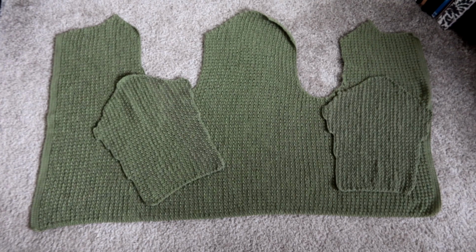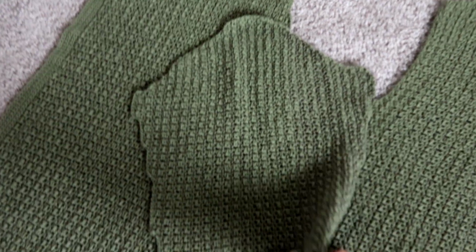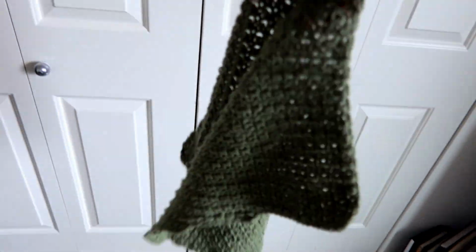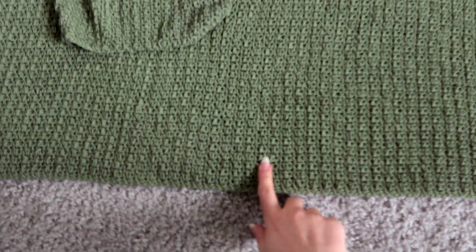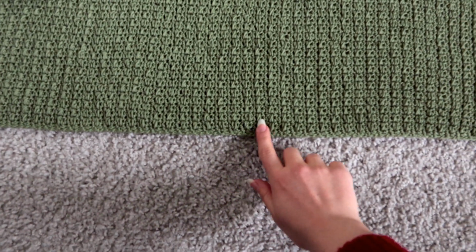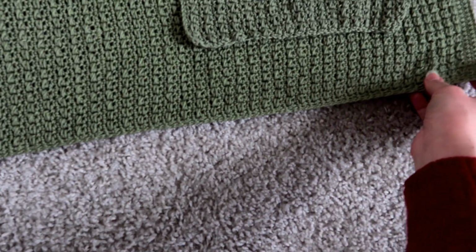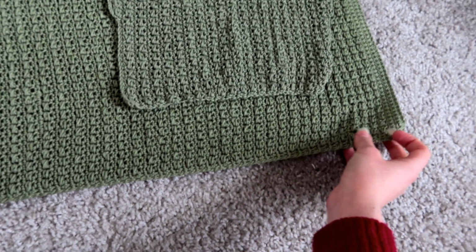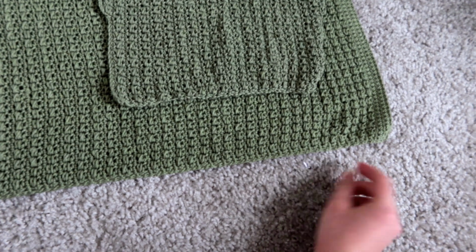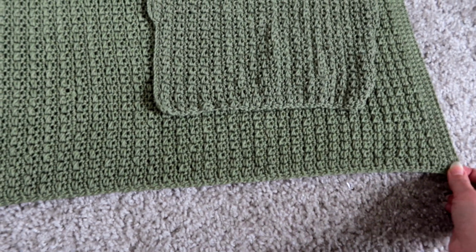So I was debating whether I actually needed to block these pieces because this yarn has some fabulous drape. Look at that. I'm very excited about that. However, some of the edges where I was using single crochets or slip stitches to finish up the edges are a little bit tighter than the rest of the piece, so I think I am going to block at least the edges to hopefully stretch out. You see, it's a little crinkly there. Help stretch out these things and hopefully make them lay a little bit flatter.